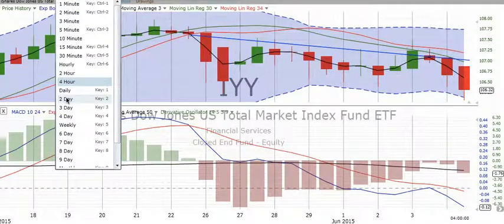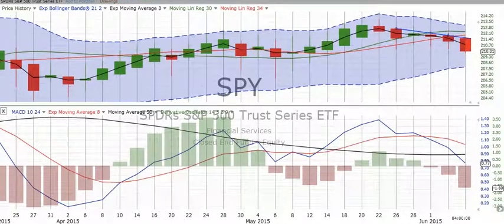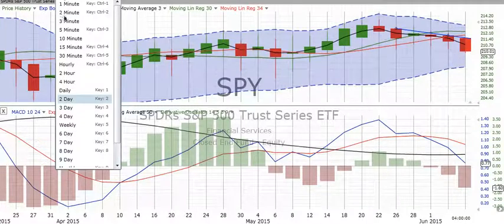We're going to range out on the 2-day chart, and we're going to go to the SPY, which is the Standard & Poor's 500. Again, this is an ETF, an exchange-traded fund that tracks the index of those 500 companies. It, too, is in a down move, crossed over going down about the same time the total market did. You see these two paralleling each other a lot, but not totally. The total market is, of course, bigger than 500 stocks. It is in a confirmed down move, as we've talked about over the last few days.